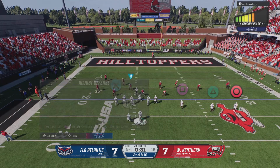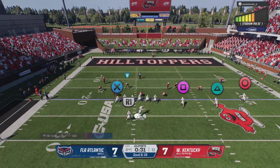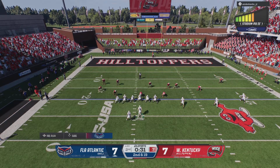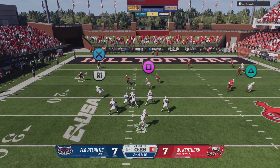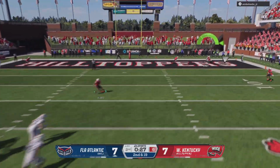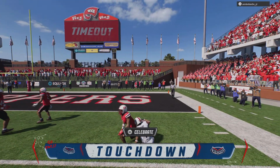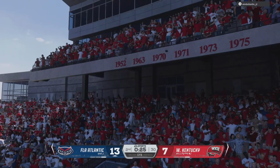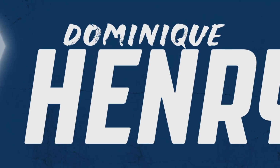The Owls with a long way to go after the loss on the last play. Quarterback making checks. Looking to go up top, and time's running out in the half. Looking for the score. Touchdown, Florida Atlantic. They wanted to finish, and that they did on that possession. And the offense breaks the tie, takes the lead, gains some momentum.